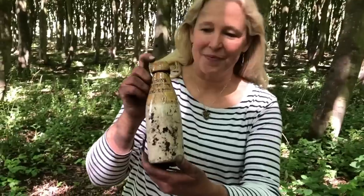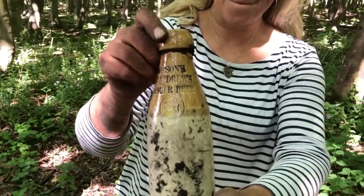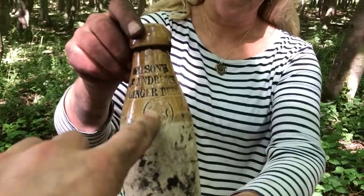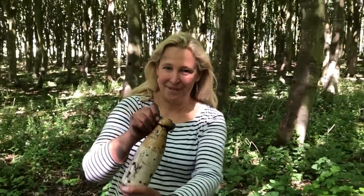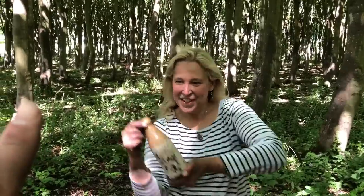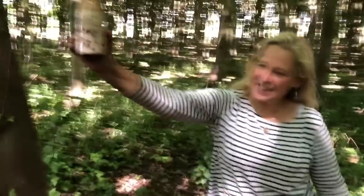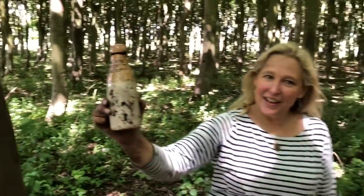Look at this, St. Andrew's ginger beer, beautiful, and it's got a little impressed trademark insignia as well. Very well found, Nicola, on your second ever time bottle digging. First time bottle digging in Scotland, everyone. Isn't it great? Start as you mean to go on, right? That's how it's done, folks. That is how it's done.